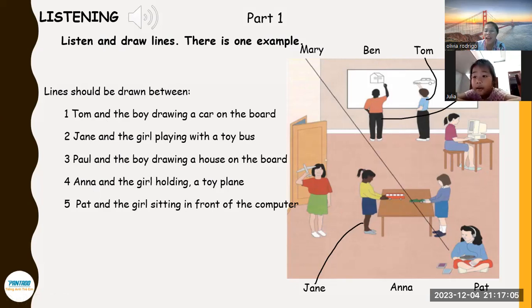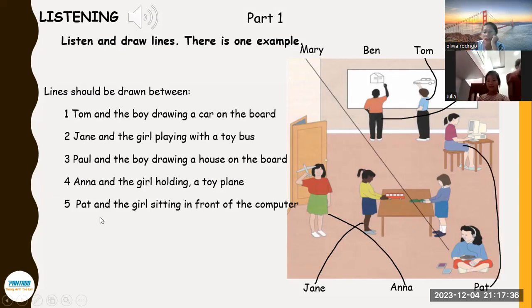Where is Anna? Anna is the girl holding a toy plane. Okay, very good. Now, where is Pat? Look at number five. Where is Pat? Pat is the girl sitting in front of the computer. Okay, very good, Julia. Pat is a girl sitting in front of the computer.